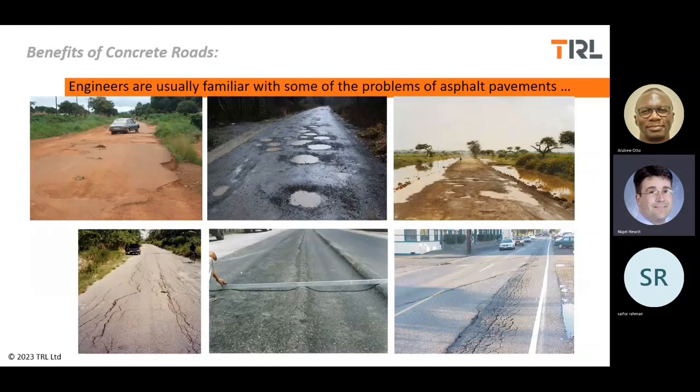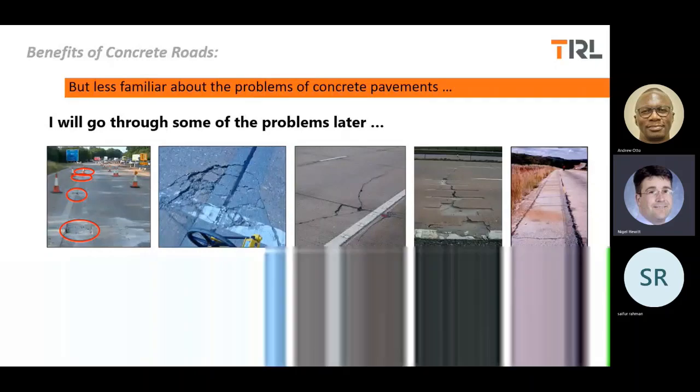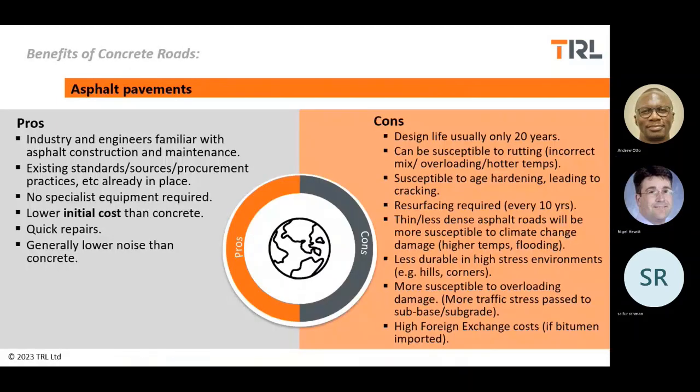So most engineers are familiar with some of the problems of asphalt pavements, as you can see there. But you may not be familiar with some of the problems of concrete pavements. So I'm not going to say they're perfect, and I'm going to show you some of the issues with concrete pavements later. So, pros and cons of asphalt pavements.